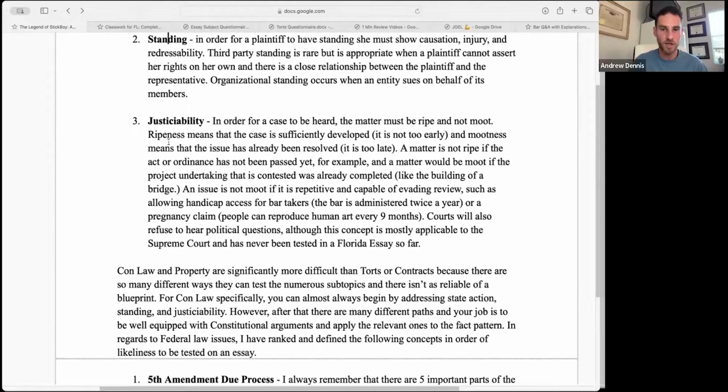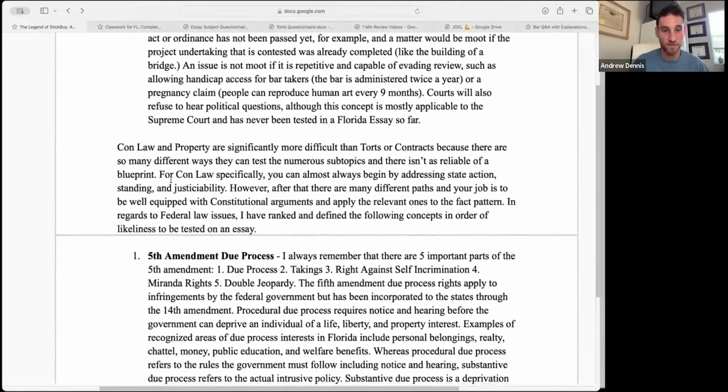An issue is not moot if it is repetitive and capable of evading review, such as allowing handicap access for bar takers. The bar is administered twice a year, or a pregnancy claim. People can reproduce every 9 months. Little inside jokes, right? Courts will also refuse to hear political questions, although this concept is mostly applicable to the Supreme Court and has never been tested in a Florida essay so far.